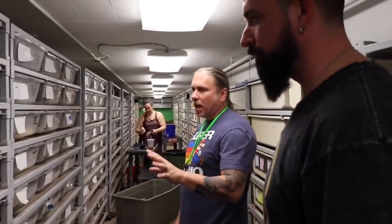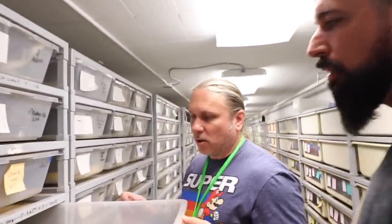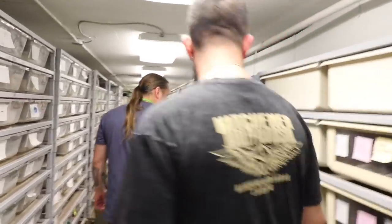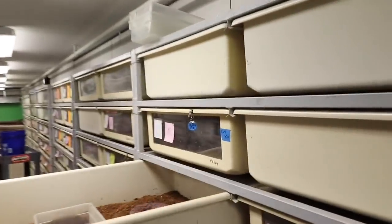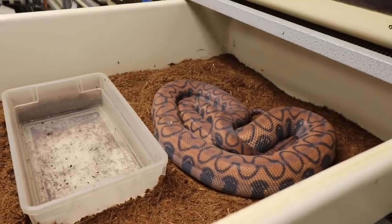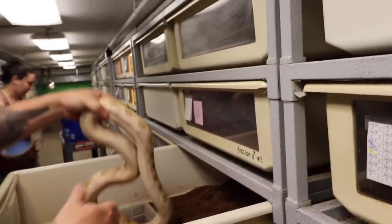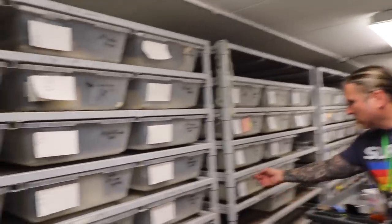Right now we've got our Indian sand boas. We also have Kenyan and rough scale sand boas as well. We have our rainbow boas over here, lots of different Brazilian rainbow boas. We just recently purchased a little Brazilian rainbow boa like this one. Oh, they're so cute. These are the hypos here. That's a recessive mutation, hypomelanistic. Really beautiful.